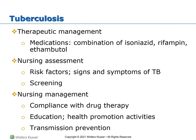Prenatal diagnosis and treatment of the mother is essential. Streptomycin should be avoided during pregnancy because it is ototoxic to the fetus, so they could be born deaf. Usually the standard treatment is ethambutol, isoniazid, rifampicin, and pyrazinamide for 2 months, followed by 4 months of isoniazid and rifampicin.